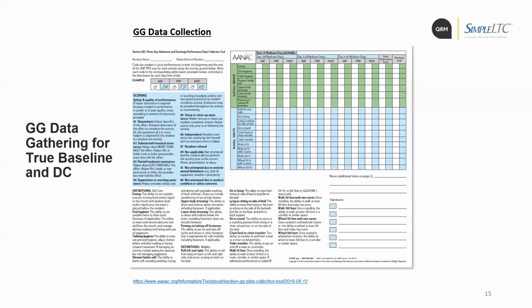Here's the ANAC tool. It talks you through all of the self-care and mobility items in GG. It gives you a place to document AM, PM, and it gives you a place to initial and signatures. And it gives you the actual scoring definition and the definition of each of the GG item sets that have to be coded. If you get into the RAI manual, it's going to be even more specific. And I'm going to talk a little bit more of that in just a second.